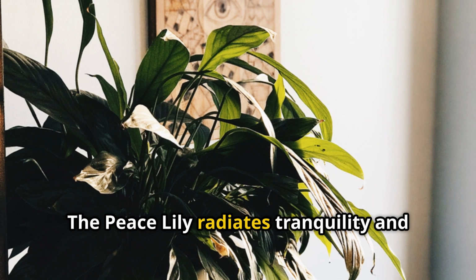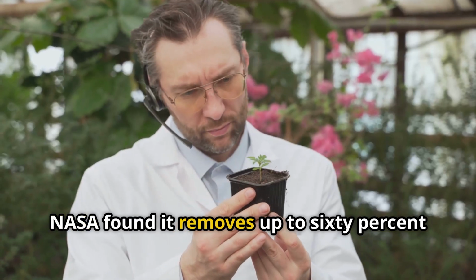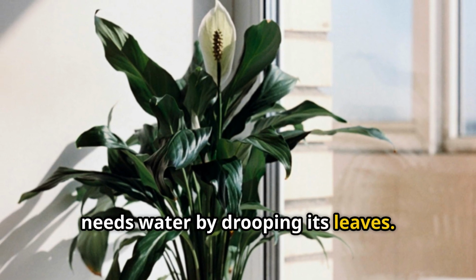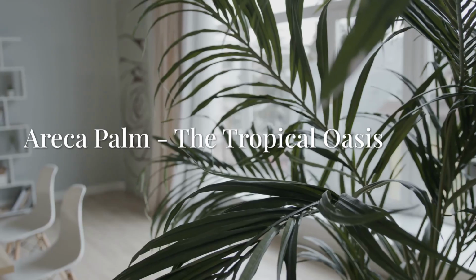The peace lily radiates tranquility and is a champion air purifier. NASA found it removes up to 60% of indoor air pollutants. It's easy to care for and signals when it needs water by drooping its leaves. Bring home a peace lily for a serene, harmonious space.